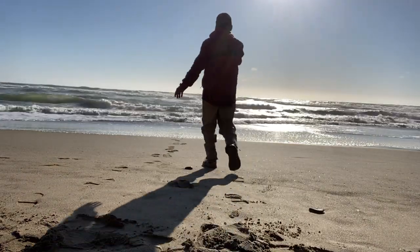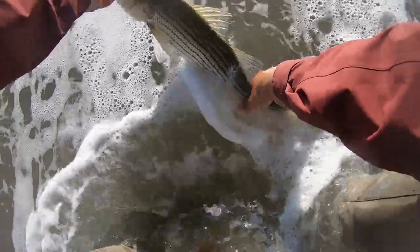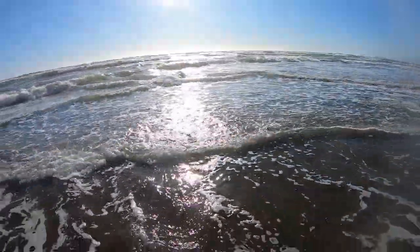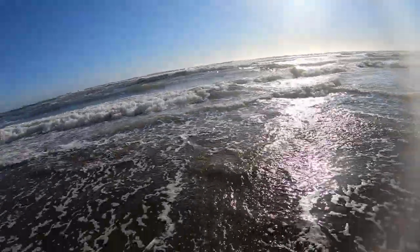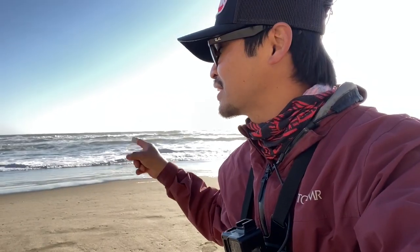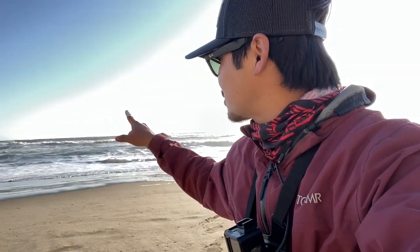Let me release this guy. I'm gonna catch you again when you grow. Bye bye. Yeah. See, I wanna stay here and fish more, because I know there's striped bass hanging around. But we're gonna go and try to find another fishable spot for striped bass, okay? So hopefully we can find one and I can show you how the structure works, okay? Let's go and find them.